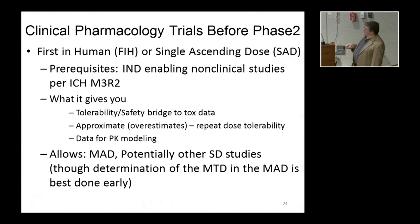Well, after you're SAD, then you can get MAD, multiple ascending dose study. And in this, you typically pick three or four dose levels and push the dose until it's not really tolerated. And the reason you do that is because you don't want to go into phase three not having known what the top of your tolerability curve is. You don't want to underdose, because you will be able to go back again, but phase three studies are terrifically expensive. And when you tell your boss that you didn't pick the optimal dose, you probably won't be the one who's repeating this.